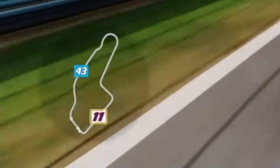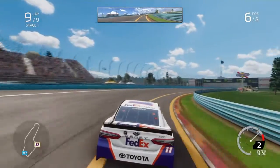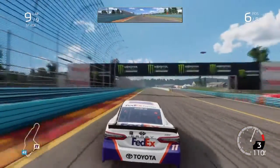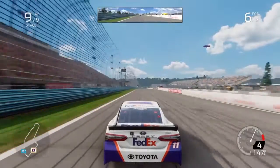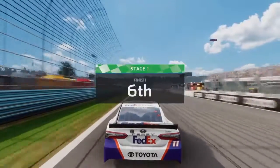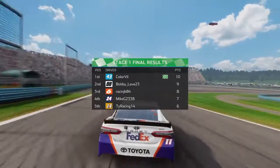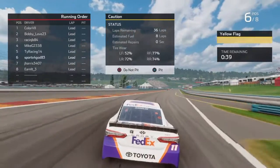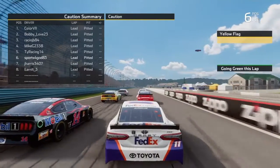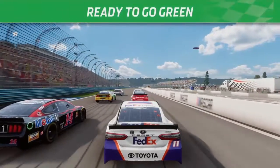If you take a look at the track map there, the number 43 car of Color 7 had a pretty commanding lead over stage 1. He would go on to win that stage, and was also able to take advantage of the 21 car getting loose off the last corner and was able to finish 6th. But the top 5 finishing positions will earn stage points in this series, so I just missed out on some stage points there.